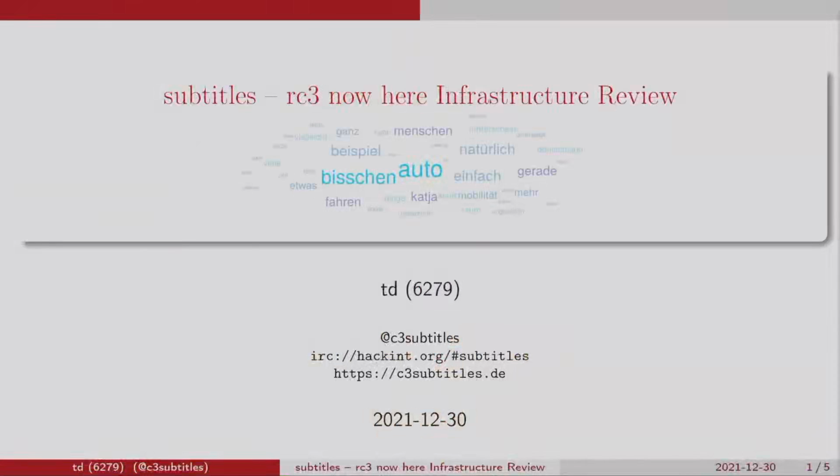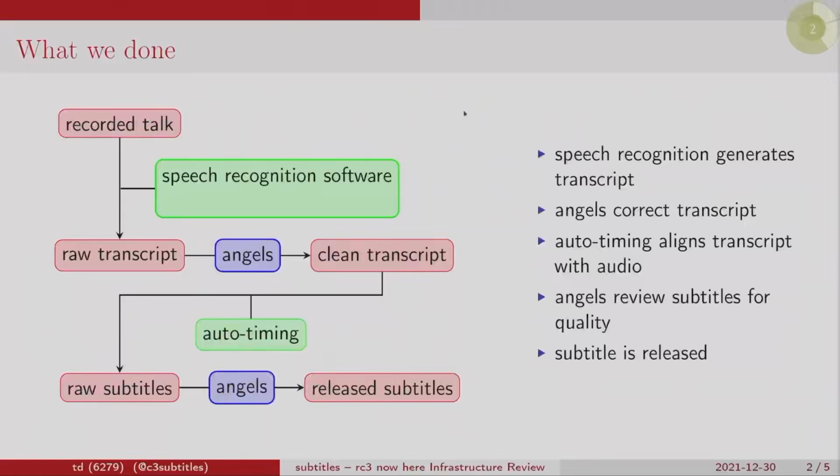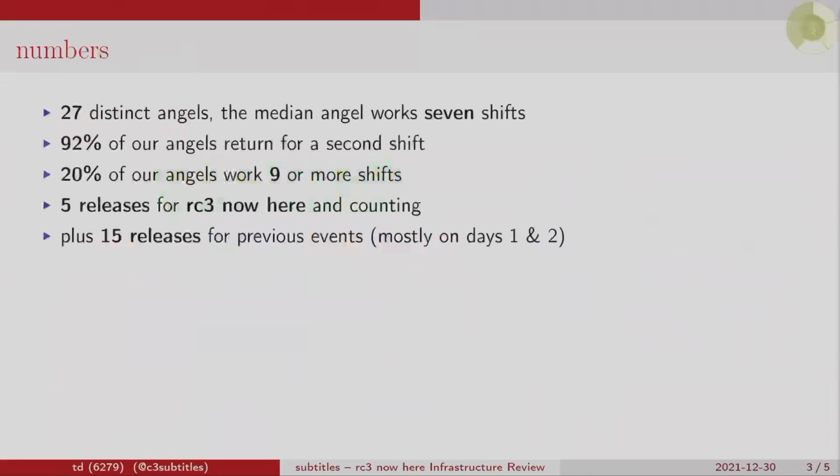This is TD for the subtitles infrastructure review. So what do we do? We take recorded talks, we run those talks through speech recognition software and get a raw transcript out of there that may or may not contain mistakes made by the software. So we have angels who clean these transcripts up and we run those clean transcripts through the auto-timing process to get something that's aligned to the video. And then we again have angels who check that everything is correct before releasing a subtitle track.